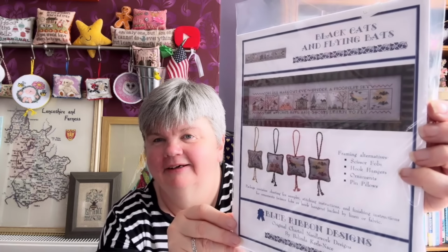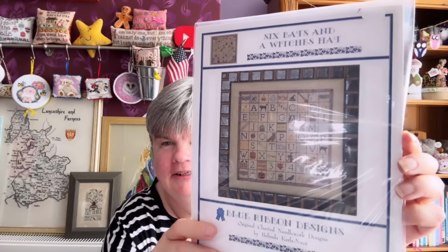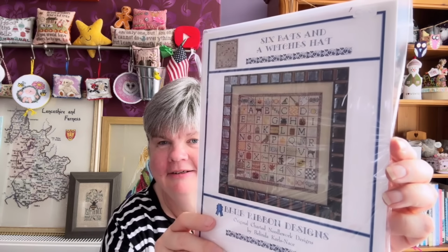And then I got this one, Blue Ribbon Designs, Black Cats and Flying Bats. See the sun shining now. I like the long piece. I like that one. And then I got Blue Ribbon Designs, 6 Bats and a Witch's Hat. I've got Winter Wingdings by Blue Ribbon Designs, which is a board thing like that one. I just like that. Sorry about the glare from the plastic.